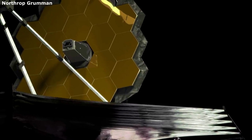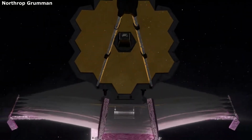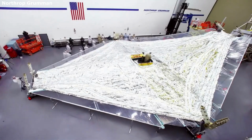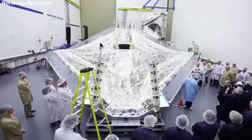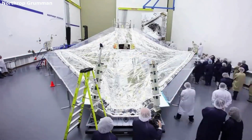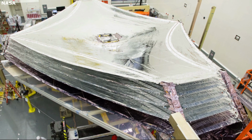Sunshield features. 5 separate layers. The first unique feature of the sunshield are the multiple layers. In total, the JWST has 5 separate layers that make up the sunshield. This unique design has a lot of different benefits, starting with reducing the temperature. Each successive layer of the sunshield is cooler than the one below.